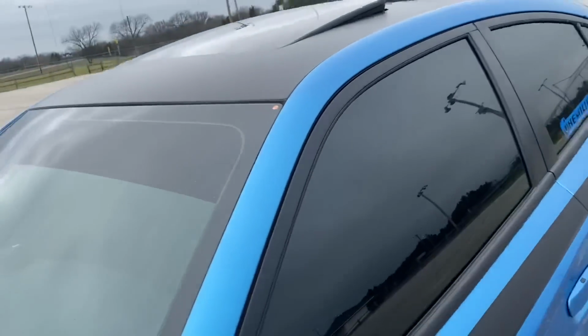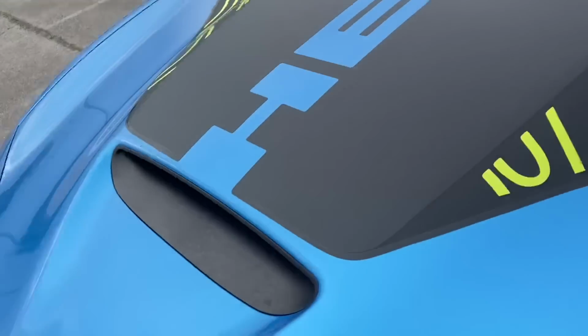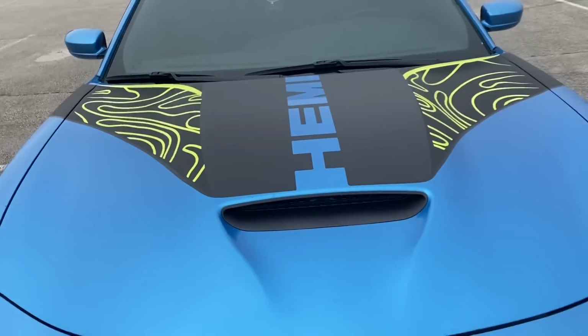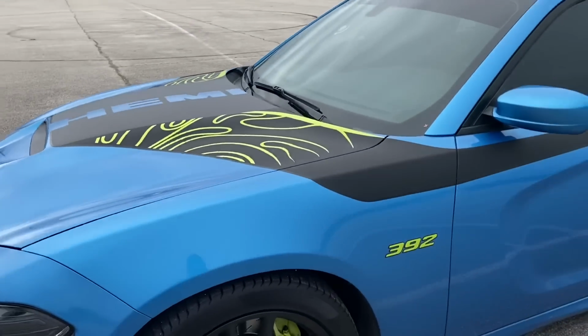Also, I got my eyebrow done right there. That helps out a lot. Ain't nobody did that. This is the top part. He freestyled this, man. I like it because it's different. You ain't gonna see nobody else with it. And it kind of reminds you of the same style I got on my other Charger, my RT.